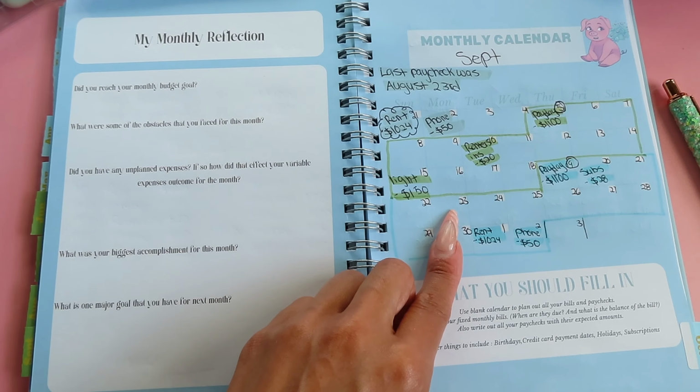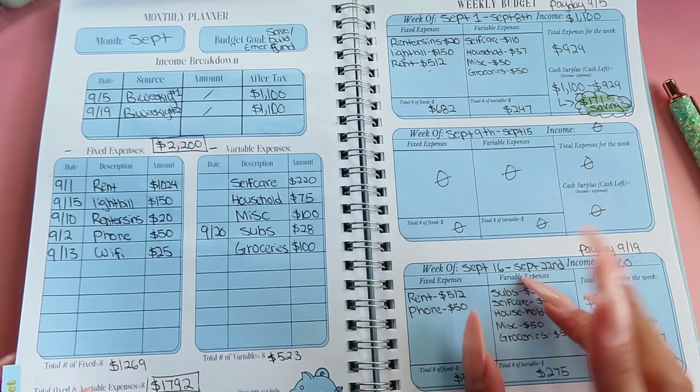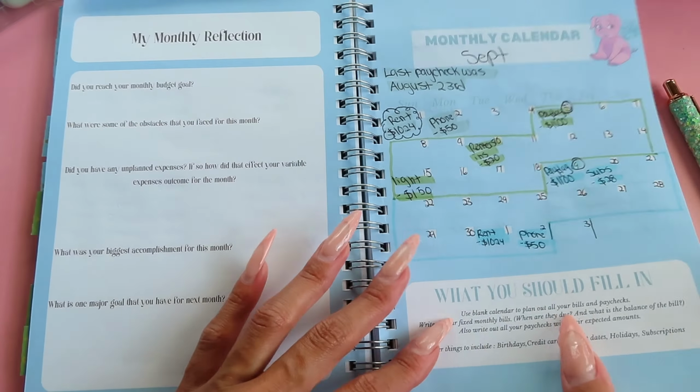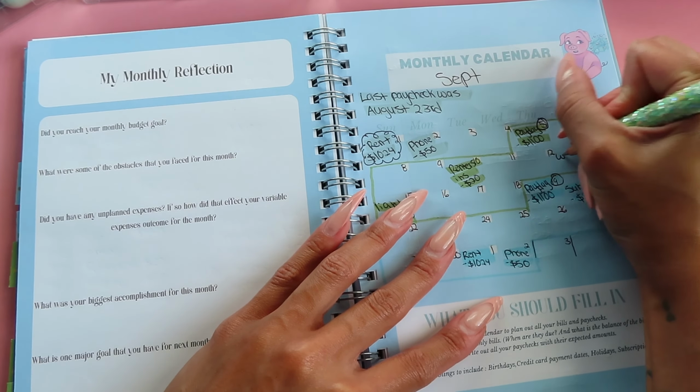Oh, you know what, guys, I did forget something. I just noticed. See, this is why it's good to go back and look at your budget. The Wi-Fi comes out on the 13th. I hate when I do that. All right, you guys, so we had to put our Wi-Fi in here. That's why we had an extra $30.